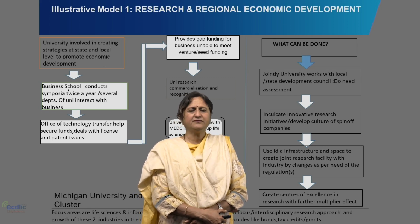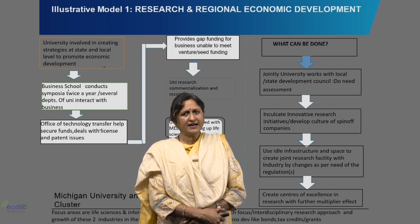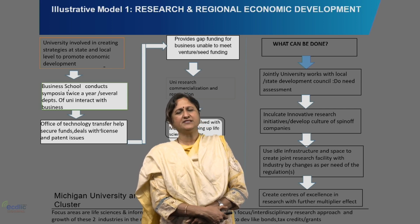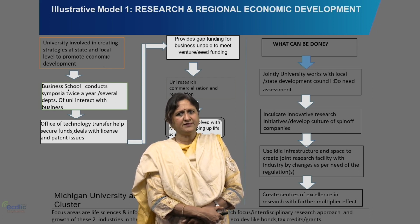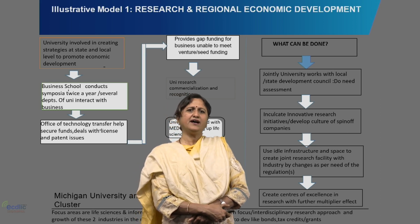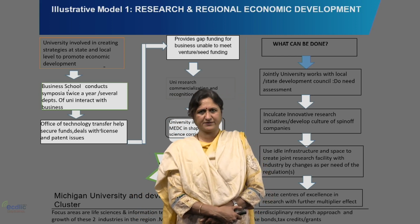It then further went on to provide gap funding. There was a small kind of funding which was required by some of these academic departments for businesses which were unable to get any kind of venture or seed funding, which was provided by the department and the Office of Technology Transfer.